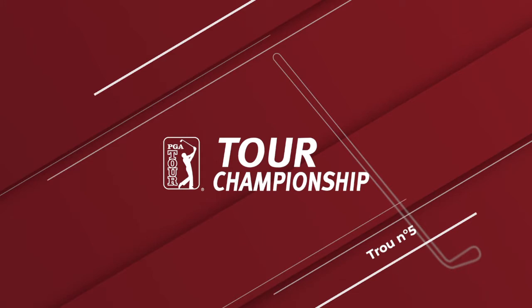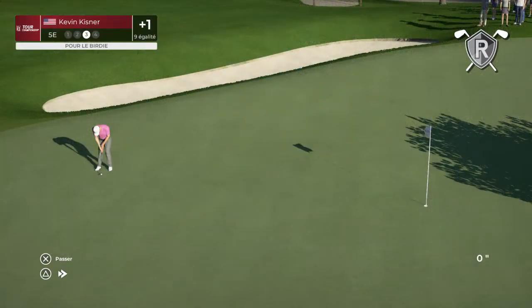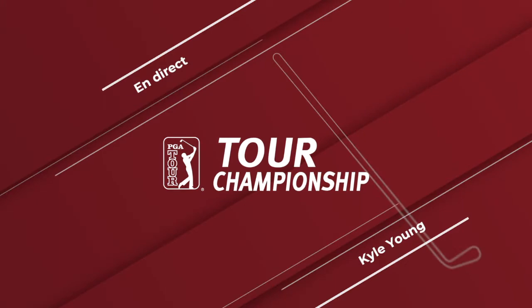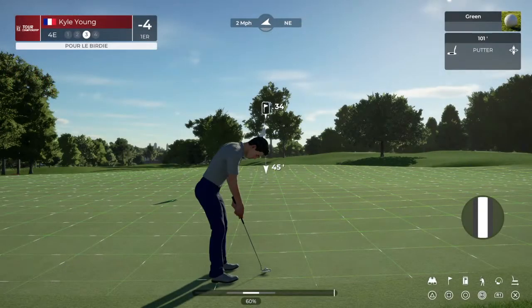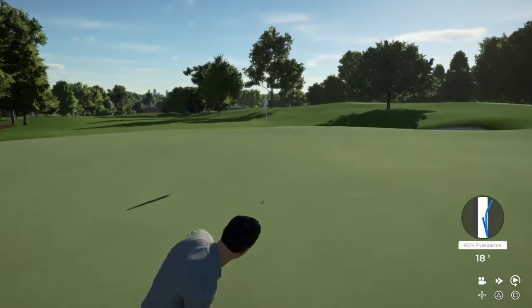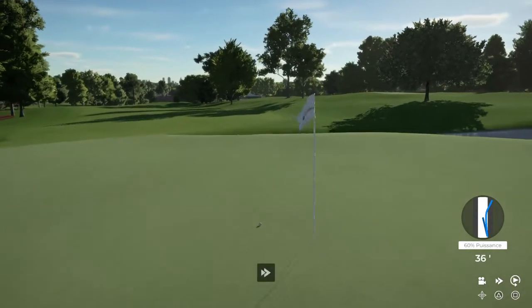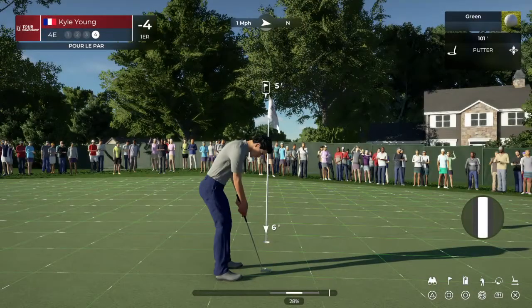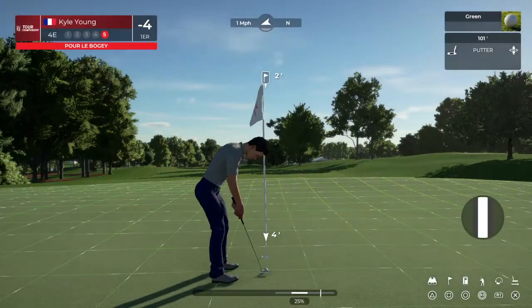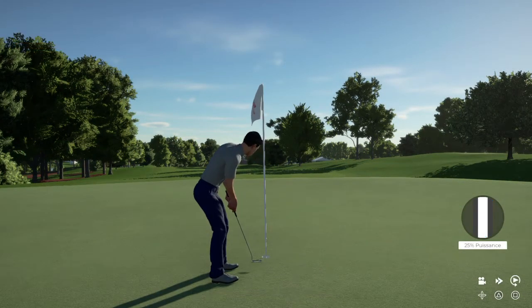John, talk to us. What do you got for us? Well, guys, I'm down on the 5th hole. This is Kevin Kisner. And this putt is for birdie 3 on the scorecard. Trying to get to 5 under with this putt. Oh, looked like they hinged in that stroke. Ooh, right by the hole. And this one is for bogey.